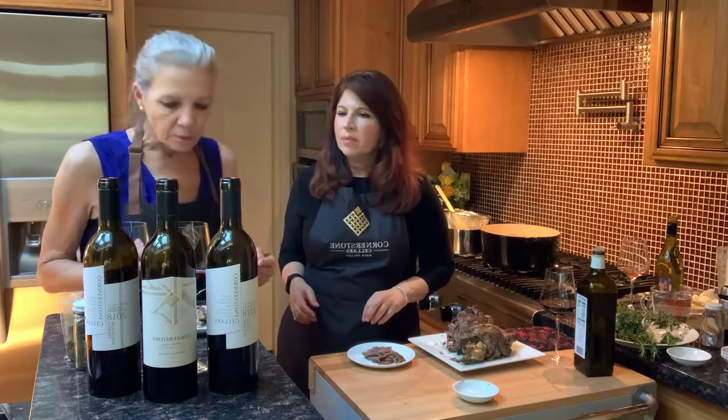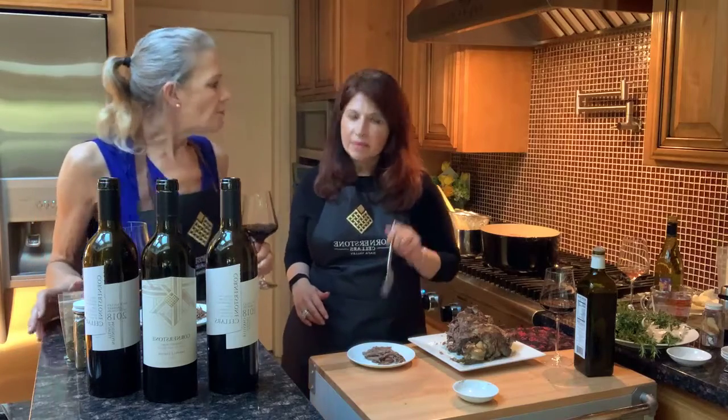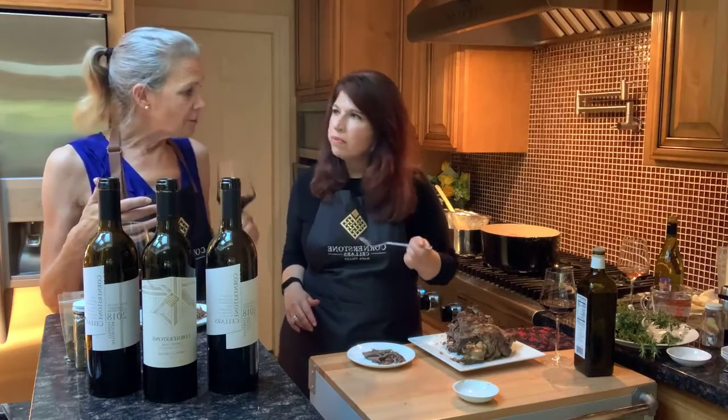That's what I found, is that it's just such an approachable dish. I know you think, well, will everyone like lamb? When they taste this lamb, they will love it. It doesn't taste gamey. There's that nice herb from the rosemary and from the thyme and from the bay leaf.